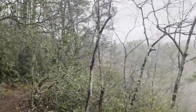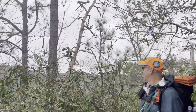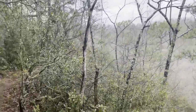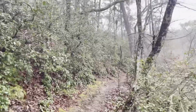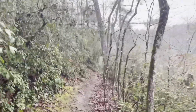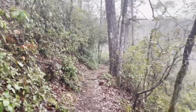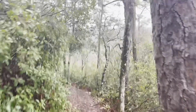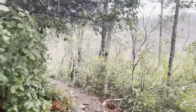Our first little view out here on the Pinhoti. They got a nice little bench out here. Look at all the storms and fog. Hey, baby. Hello. I hope it stays just like this the rest of the day. It can rain on me all day long if it's like this. We just got to be very careful, not stepping on slippery stuff or stepping on a rock that tips, because that would not be awesome.